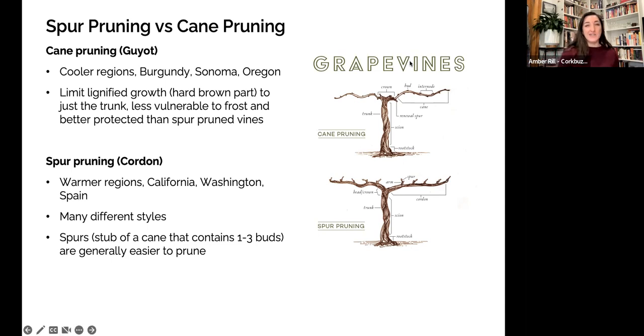That makes sense. And so you don't have as much of this lignified growth, because this really makes the vine much more sensitive, especially to winter freeze. So in that case, you would cane prune your vine, where you actually cut off the year's growth that has produced the fruit. And depending on where you decide to cut, informs where the growth will come from next year. So in grapevines, we usually alternate what will be this year's growth that will produce fruit, and what will be next year's growth, which will produce fruit.